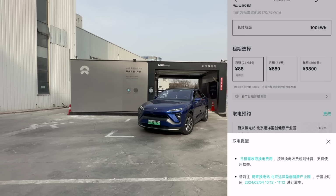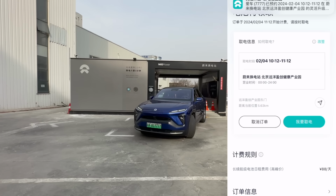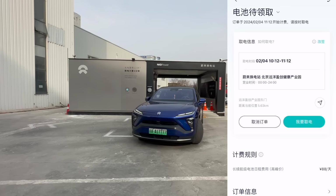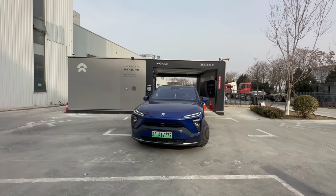So with the standard range battery pack, I have about 400 kilometers of range. With the upgraded long range battery pack, I have 550 kilometers of range. So I'll be able to do fewer stops for battery swaps to get to where I want to go.